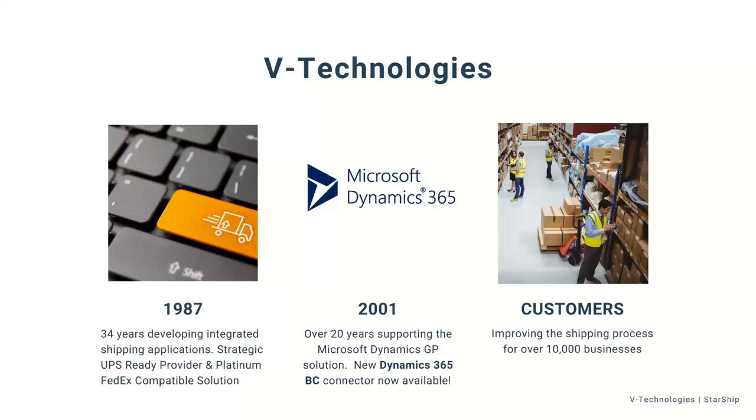A little bit about VTech before we dive into the product. The company's been around since the late 80s. We've been working with the Dynamics product pre-Microsoft, going back to Great Plains DOS in the early 90s, and providing shipping integration efforts with parcel carriers. About 12 years ago, we started adding freight and LTL components to the software. And now we have a customer base of over 10,000 users.